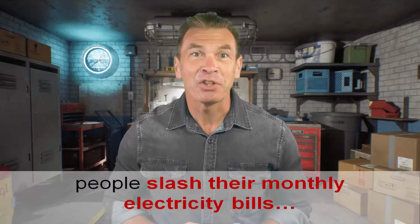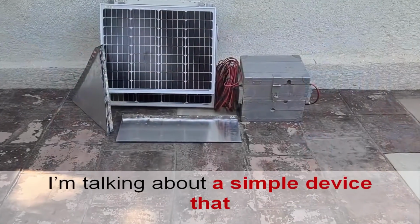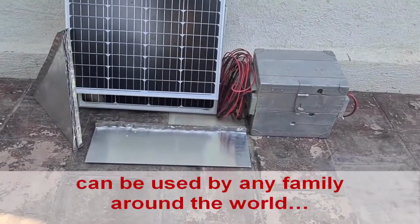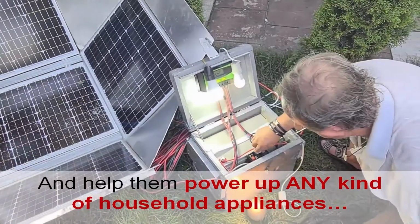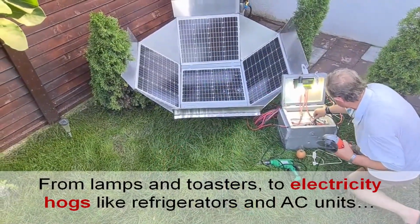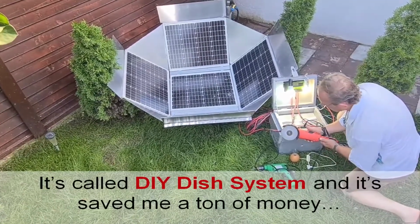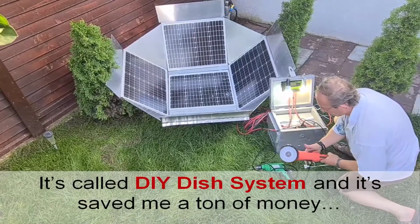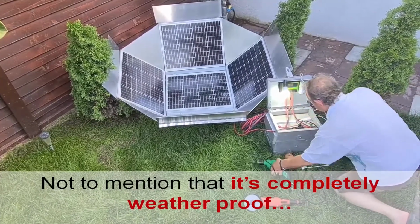This one-of-a-kind idea changed the course of the solar industry and has helped ever since. Countless people slash their monthly electric bills by more than half. I'm talking about a simple device that can be used by any family around the world and help them power up any kind of household appliances, from lamps and toasters to electricity hogs like refrigerators and AC units. It's called DIY Dish System, and it saved me a ton of money. Not to mention that it's completely weatherproof.